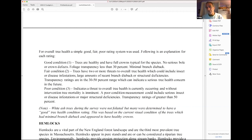The reason you would use dinotefuran is because it works against both the scale and the adelgid. In most cases, like to the south, where they've treated just for adelgid, they use imidacloprid, which is a lot cheaper. It's expensive, but it's a lot cheaper than dinotefuran. Dinotefuran is more than double the cost of imidacloprid. But it's the only thing. Imidacloprid does not work against elongated hemlock scale. And you have to treat for both. You have to bring those populations down.